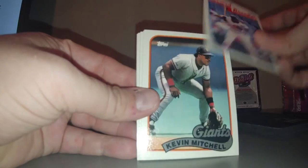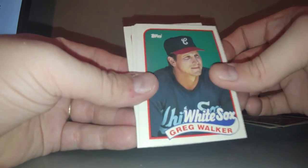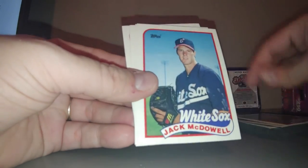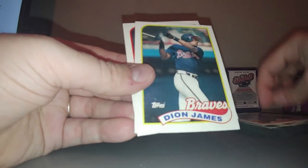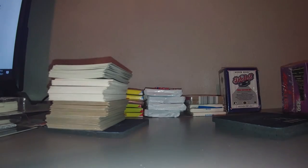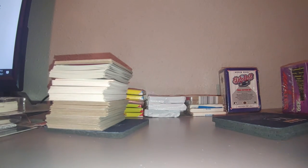All right, here's the one James just opened, Andre Dawson, Hall of Famer. I think that's a Jack McDowell rookie card. Ron Gant Cup card. All right, another 93 Fleer. These 93 Fleers might have some inserts in them.